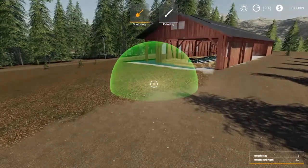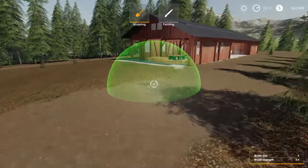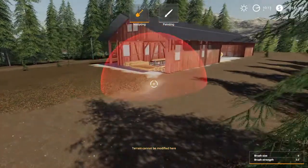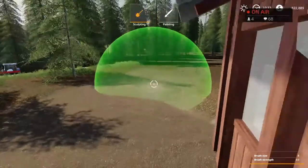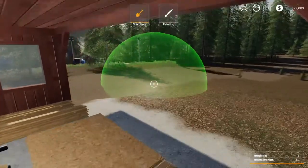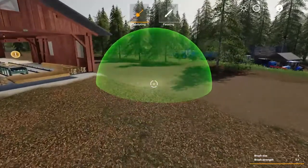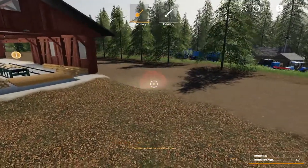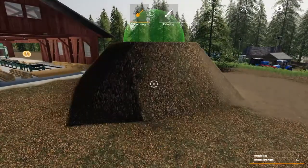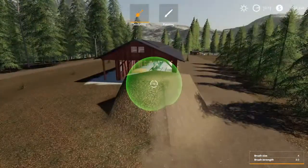Let's see, sculpting. I'm sure if I could find the sweet spot right here for it, it might just do it. Sometimes if you come in from a different view, it'll grab it better. Huh. Can I not? Can I not raise the ground back up? Oh, I did raise it up. So now I just gotta smooth all that out.